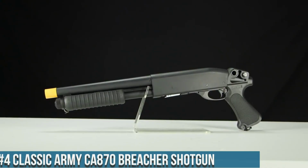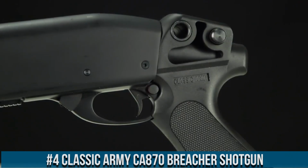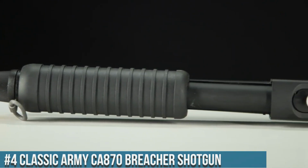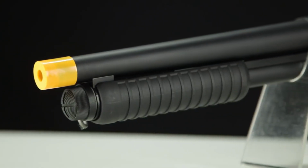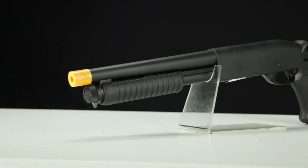Number 4. Classic Army K870 Breacher Shotgun. A formidable weapon that dominates close-quarters battles on the airsoft field. This pump-action shotgun combines power, reliability, and versatility in one sleek package. The Classic Army K870 Breacher features a durable metal and polymer construction, providing both strength and lightweight maneuverability.